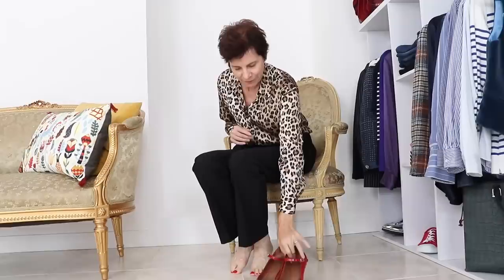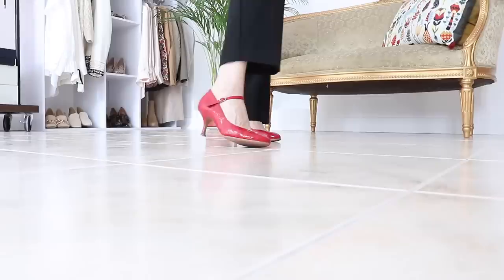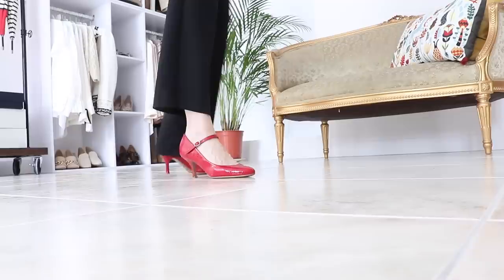Woohoo! Oh, nice, nice. Again, with a skirt or dress, because it's nice to see the strap. Or again, with a pair of jeans, the good thing is you can wear everything with jeans. Mary Janes, vintage style. And next trend is big.